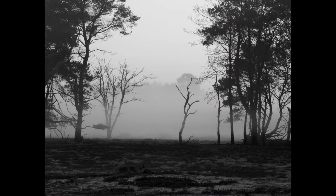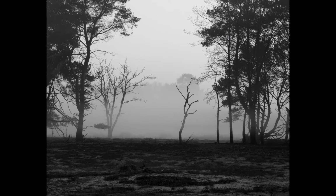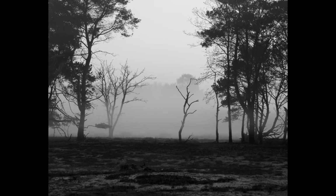The first time I went here, the light was just amazing. There was fog, the light was good, everything was there. Today it isn't, but we'll see if we can find some good compositions, and I can tell you more about it in a second. So, let's see if we can find any.